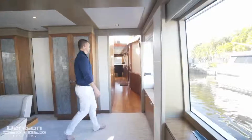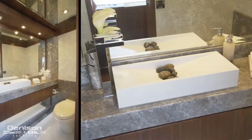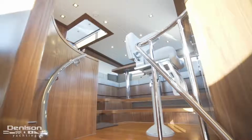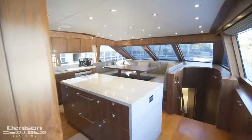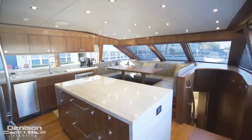Entering the companionway just forward of the dining area to port, you have your day head. Just forward of that to port, you have direct access to your wheelhouse. From here, we enter the country kitchen, which has 270 degrees visibility with these great windows.